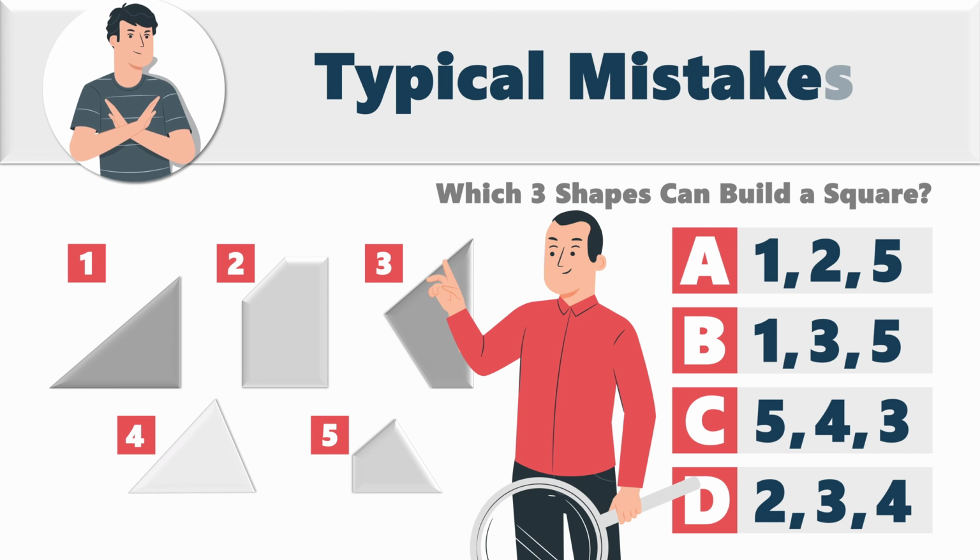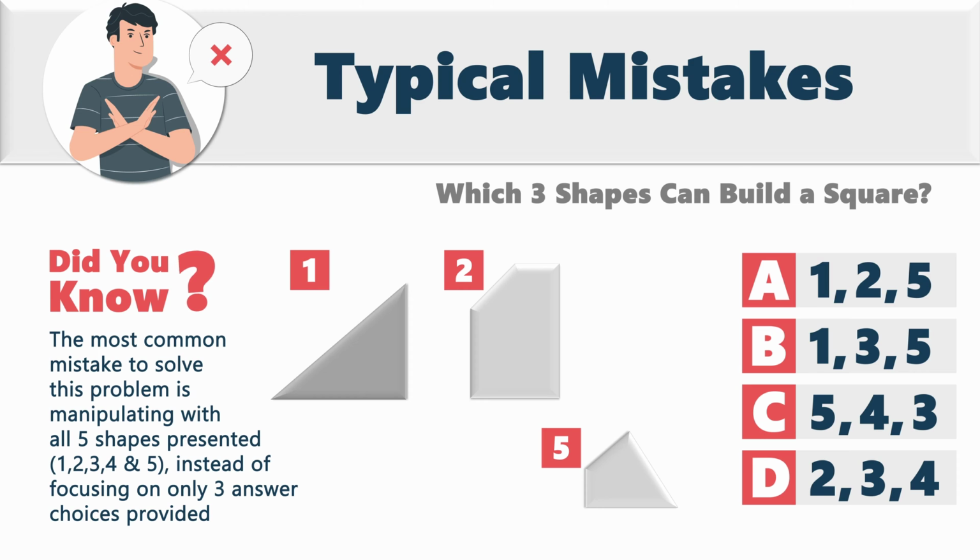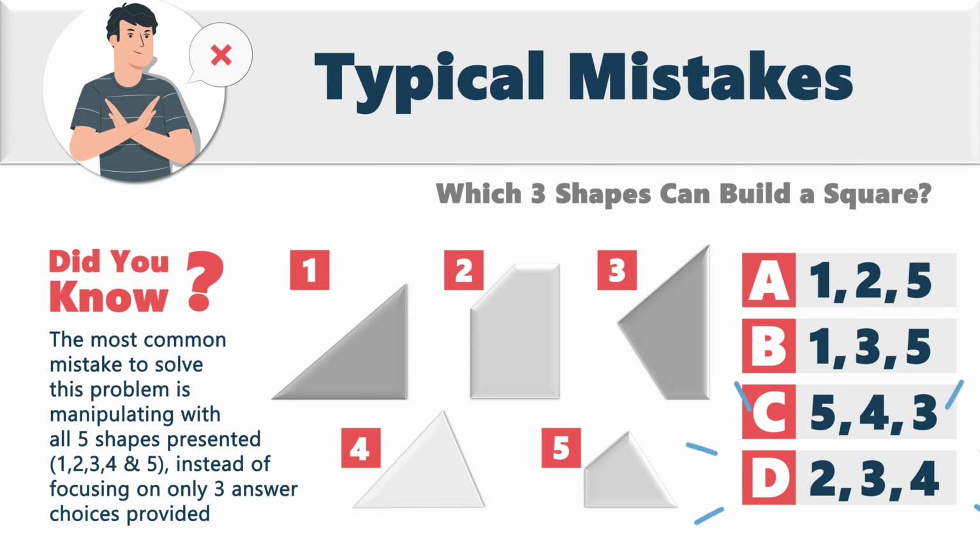Speaking about mistakes, you probably would want to know that the most common mistake to solve this problem is manipulating all 5 shapes presented instead of focusing on only the 3 in the answer choices provided. Let's look closely at how it works. Take a look at choice A, shapes 1, 2, and 5. Can you really form a square with these shapes? Take a look at choices C and D as well, and see if this is a possibility.